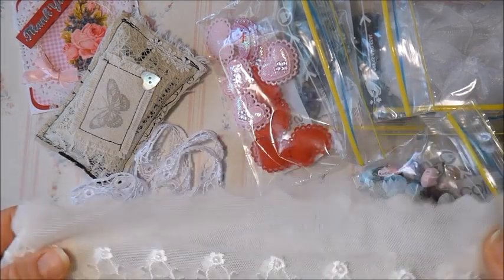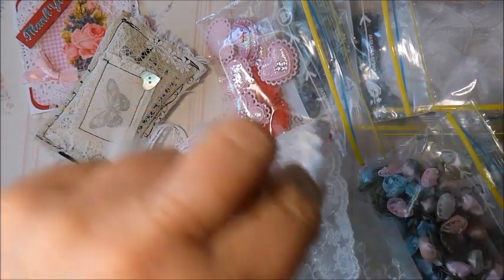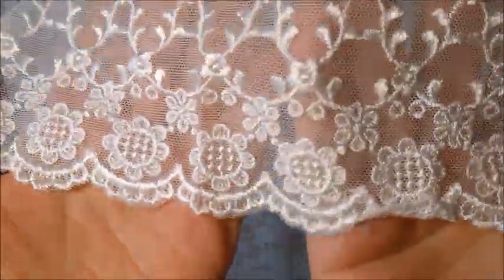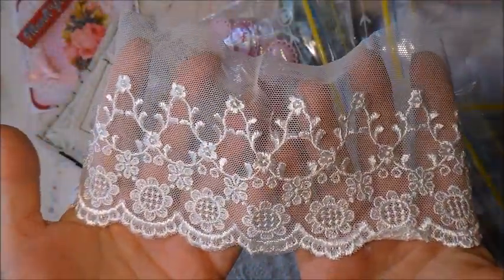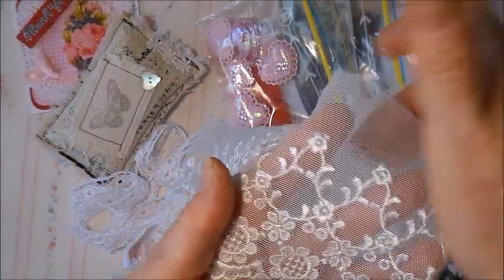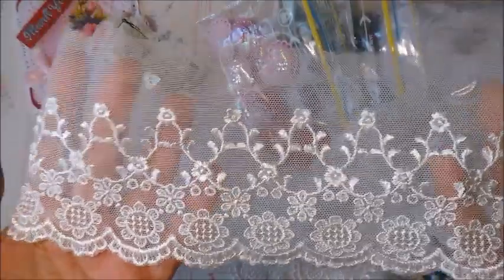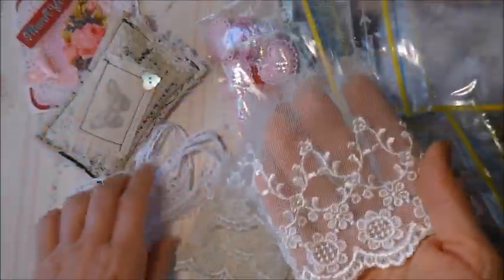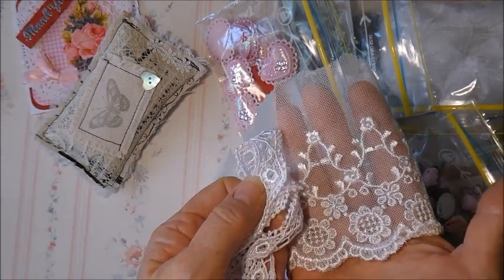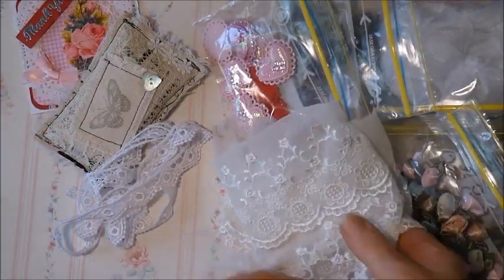Look at this netted lace. Oh, that's beautiful too. Look. And that's so soft. It's one of those real soft ones. Oh, thank you very much for that. It's beautiful. And that's like in a winter white. See how that's a little bit brighter? Love this. Love them both. Beautiful. Oh, that's so soft and pretty.